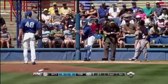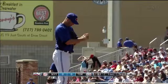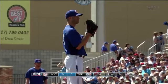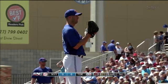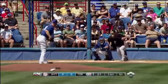And you were talking that they're trying to get 4 innings for J.A. Happ. Is this something that a pitcher really wants to do? Now he gets more, this is more game-like. Yes, it is. This is the time in the spring where there's 3 weeks left where they really start to step on the gas pedal just a little bit more as a pitcher.